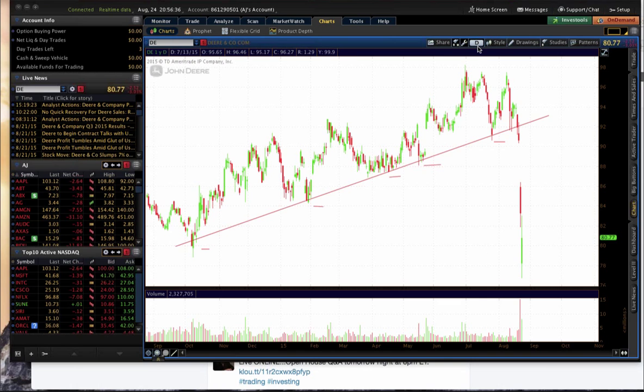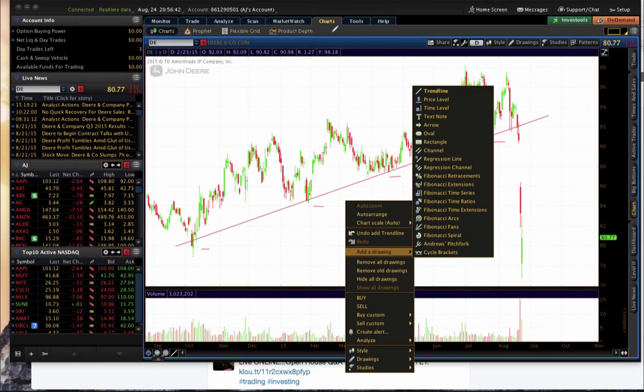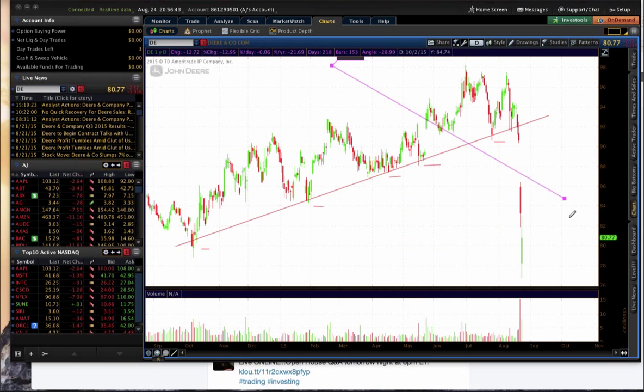Now, with that said, here's what I think could happen with John Deere. I'm going to leave all these other lines up there. Okay. Here's what I think could happen. I think you're going to get a bounce just like the rest of the market will bounce. And I do think it could actually rally back up to around $10 to $90. And this is what I think could happen with John Deere. I think it could pull back from this gap.